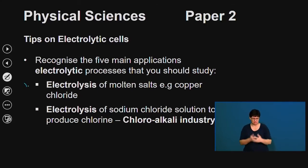So the first one is based on the electrolysis of molten salts, an example of which is copper chloride. Chemical formula is something that we discussed in our opening segment. We said chemical formula from grade 10 is very important. And this is molten, it's not dissolved in water. It's heated until it melts. And then, obviously, the ions that are present in that substance is something that we need to be clear of. Then we've got copper 2 plus and the chloride ions.